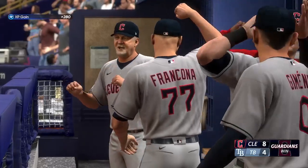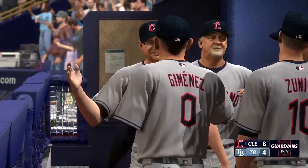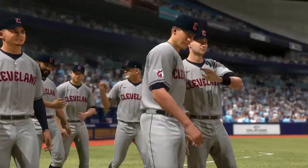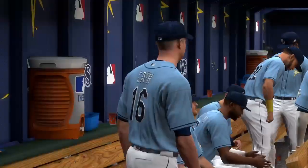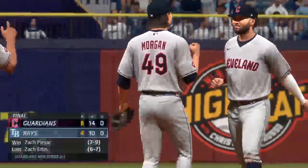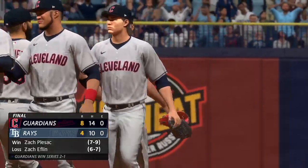The Guardians take the rubber match of this three-game series. Well, the goal when you go on the road is to at least play .500 ball. They've been winning series. They win this one here, and you've got yourself a little bit of breathing room, but you want to keep the same mindset. Let's go into the next place and take that series again. And our final here today, 8-4.